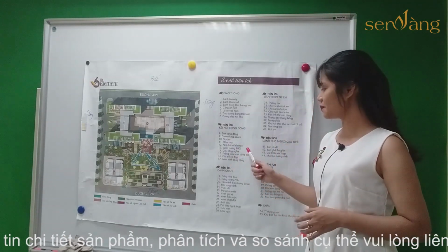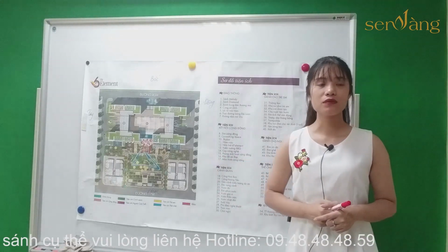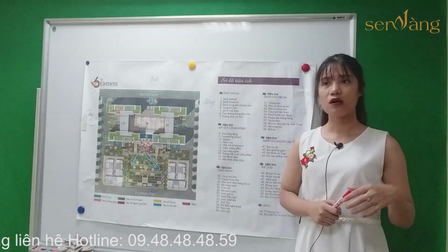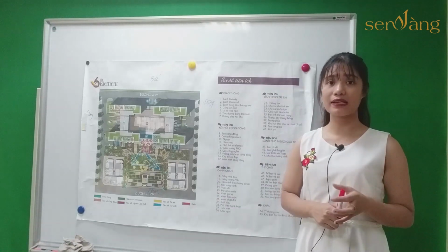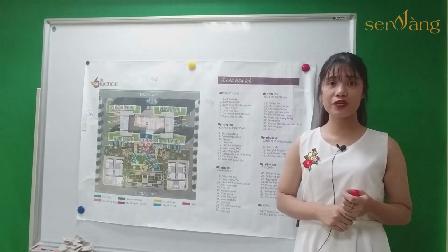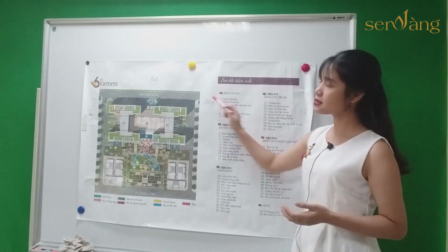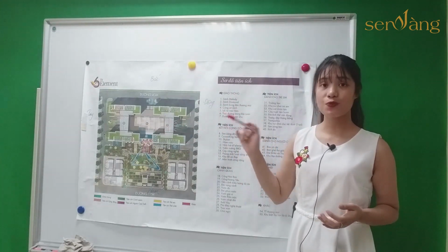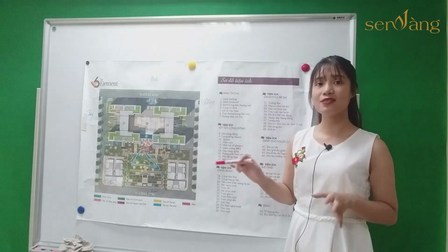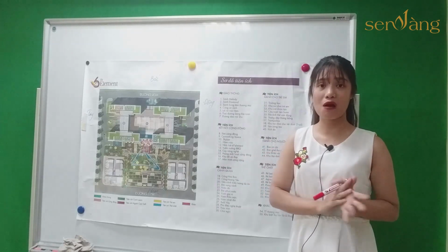About the space for parking. As you can see, some projects in Hanoi don't have enough space for parking, and it can cause inconvenience for residents while living there. But in 6 Elements, with more than 1,200 parking spaces, the residents needn't be worried about this problem.